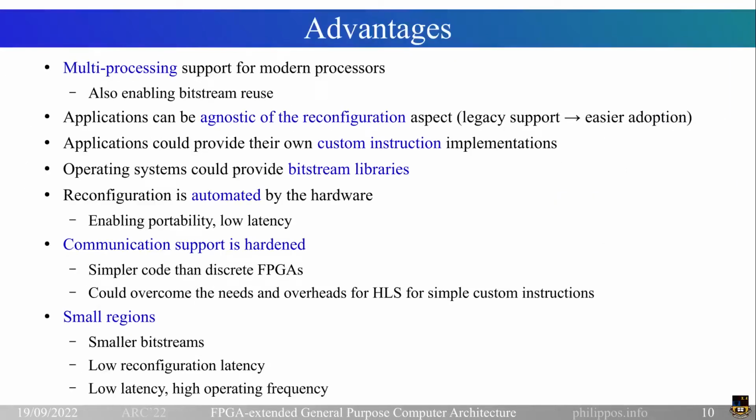First, we introduce multiprocessing support for modern and high-end processors. The notion of context switching also enables the reuse of bitstreams by multiple applications. The software can also remain agnostic to the FPGA existence. This can lead to an easy adoption, as legacy applications are still supported without any modification. This approach can give the opportunity to load custom instructions, which can be stored in an application's binary.